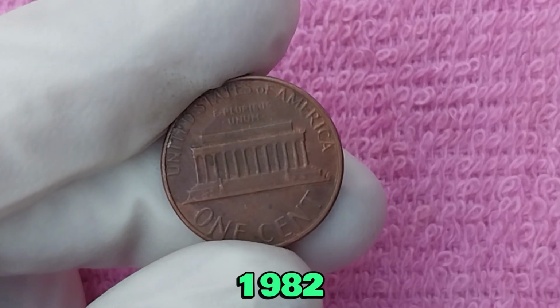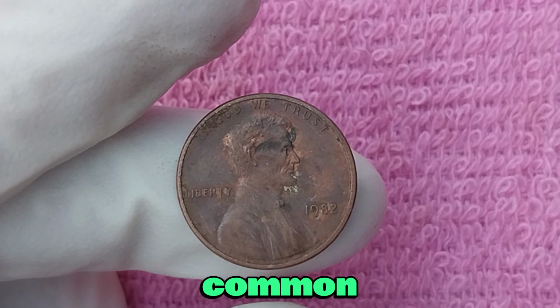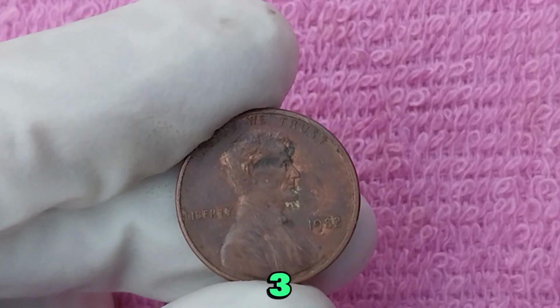So how much are 1982 Lincoln cents worth today? Let's break it down by variety and condition. Common copper and zinc pennies in circulated condition, worth 1 to 3 cents.